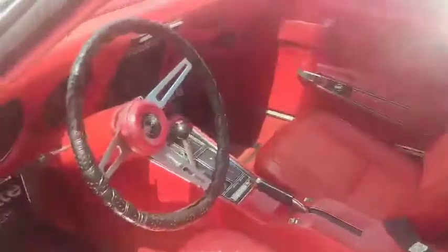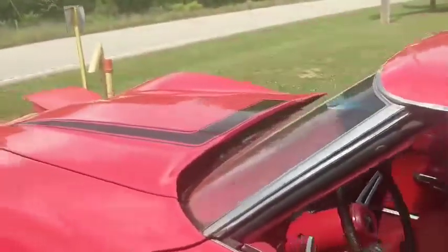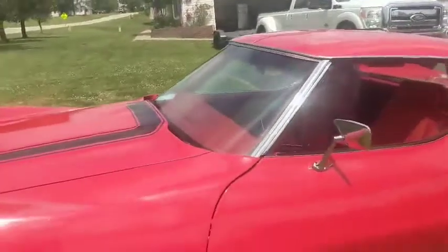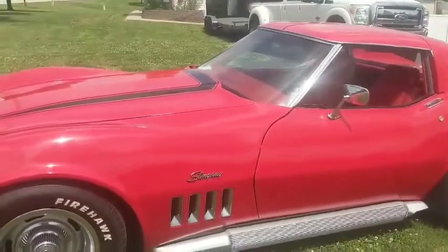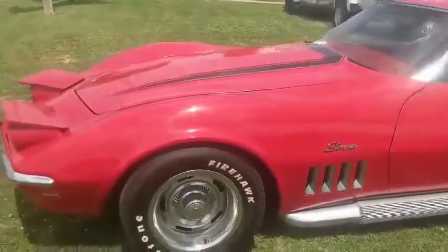Anyways, just a super cool little driver, you know, and again, not numbers matching, and yes, it has a later model hood on it because they did away with that wiper contraption that the '68 and '69, I think, had. Like I said, I'm not a super Corvette guy, so I always just like the '69, the car. The side pipes kind of make the car to me.